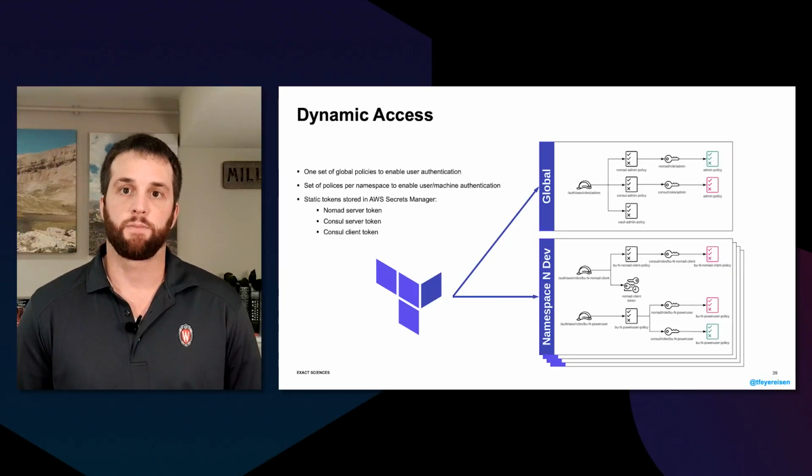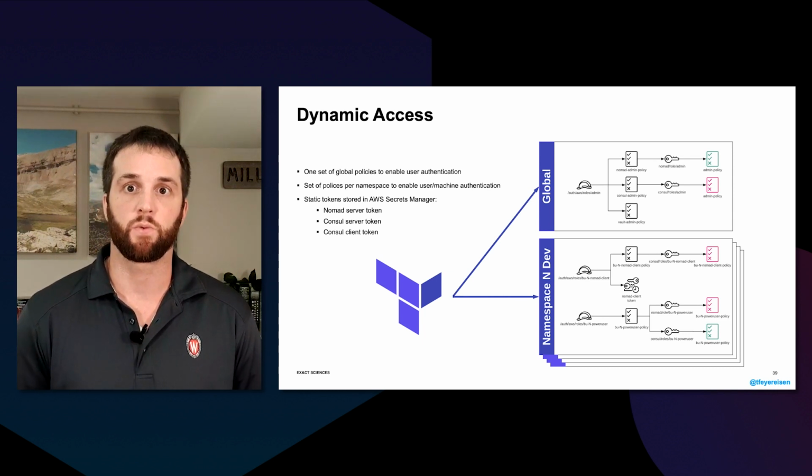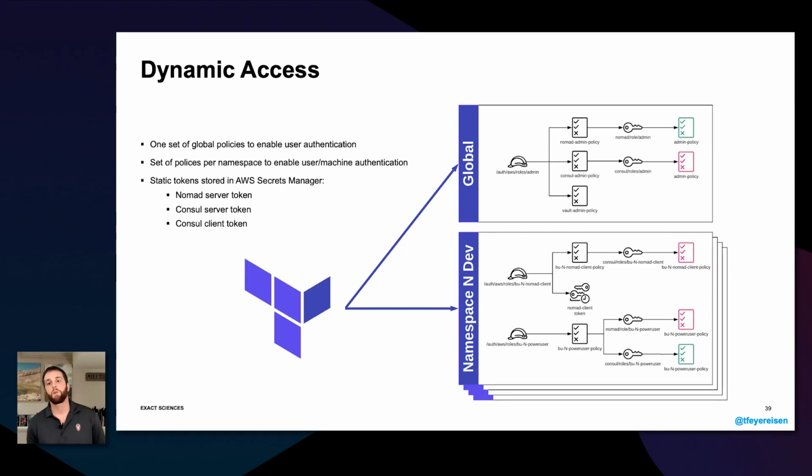When we provision a cluster, we also provision the authentication, starting with a set of global authentication resources. One example of this is an AWS admin role, which administrators can use to obtain credentials to the cluster. These credentials allow them to operate as administrators across all namespaces in Nomad, Consul, and Vault. For each namespace, we deploy AWS IAM auth roles for both the Nomad clients and our users. Our users get tokens from Vault for the AWS account they operate in when they need to generate or view secrets.